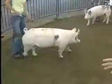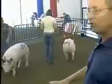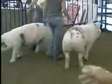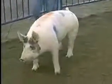If we drive in a pig that's small and short and fat, they would be discounted pretty hard. If we drive in a pig that's real tall and lean, but without muscle, they'd be discounted. So both these pigs are acceptable, but you've got a pig coming around on this side that's got a huge muscling advantage. Now, we've changed the type of pigs.